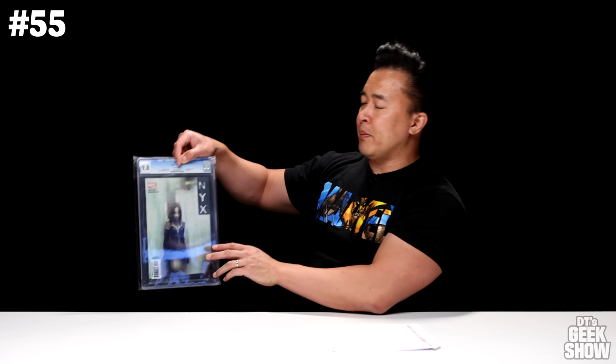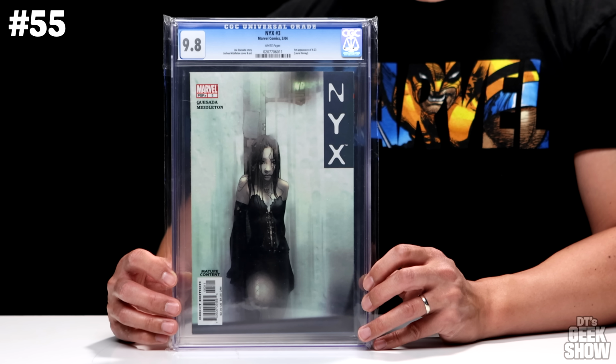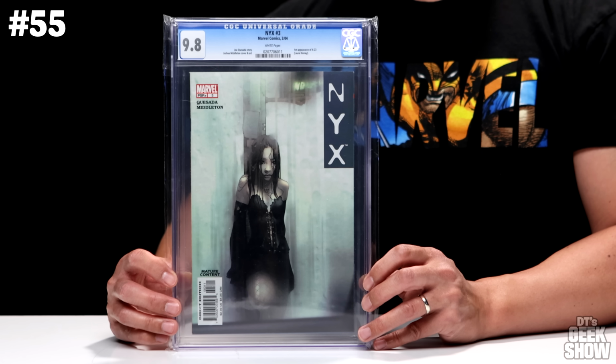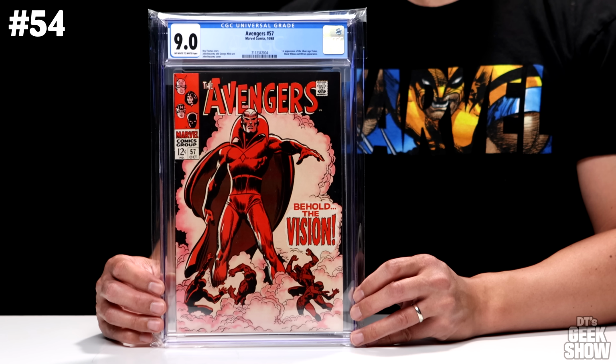Next up, we have a book from 2004. This is NYX number 3, which features the first appearance of X-23 Laura Kinney. Of course, this book shot up in value a couple years ago with the Logan release. And this book, in a 9.8 with white pages, is valued at $1,650.